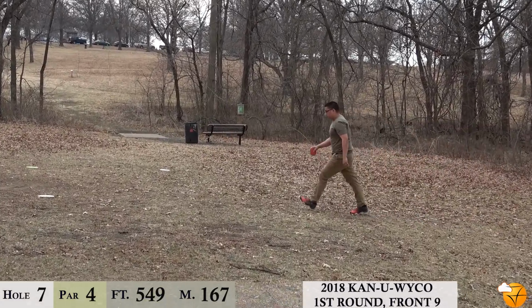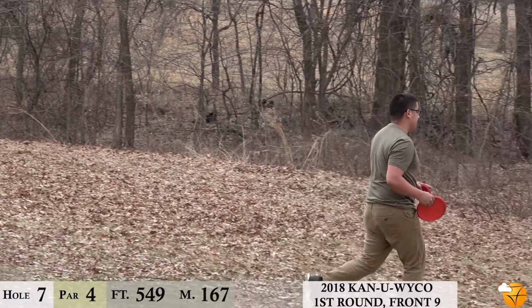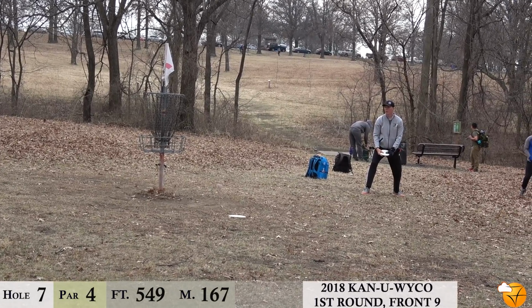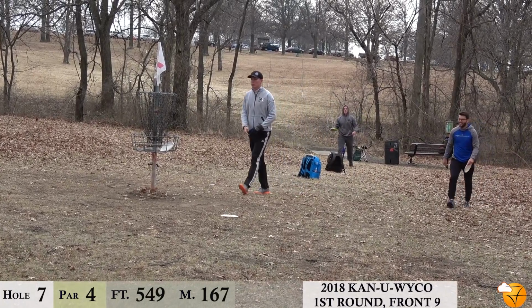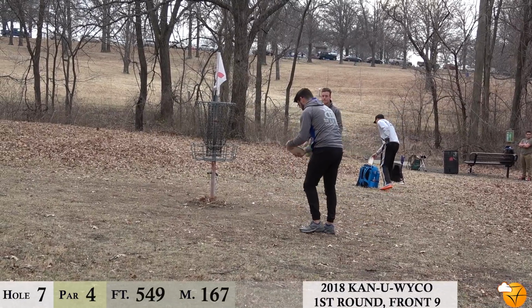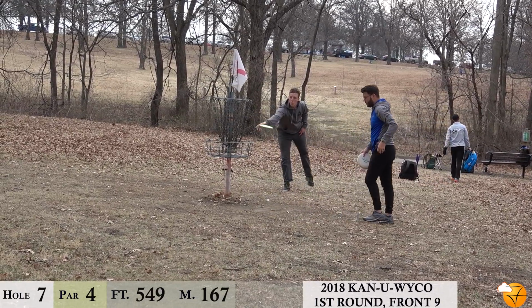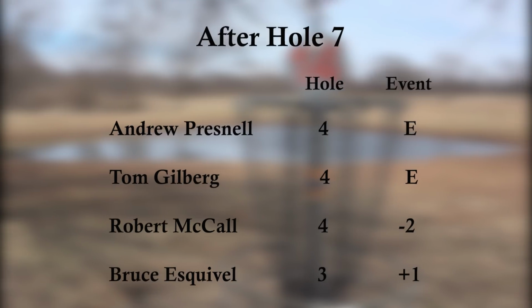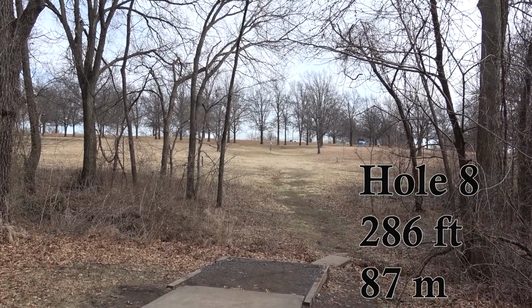Bruce gets the birdie. Hits the early tree. Gets a good forehand approach and a very nice putt. And he is the only birdie on the card. Andrew needs to save par now. He is not feeling too confident with those baskets. Robert maintains that 2-throw lead over Tom and Andrew. Bruce gets one back.